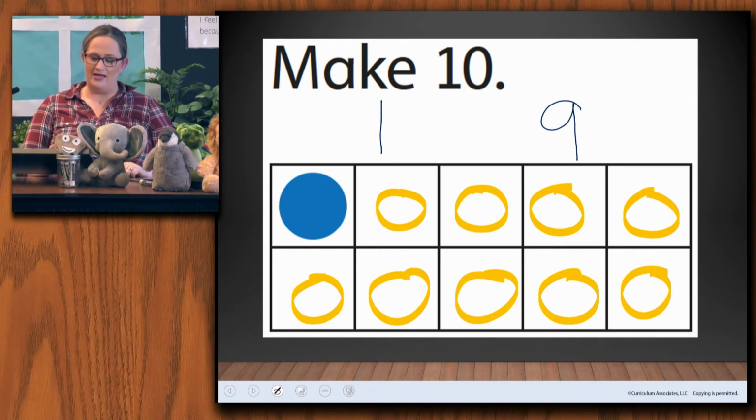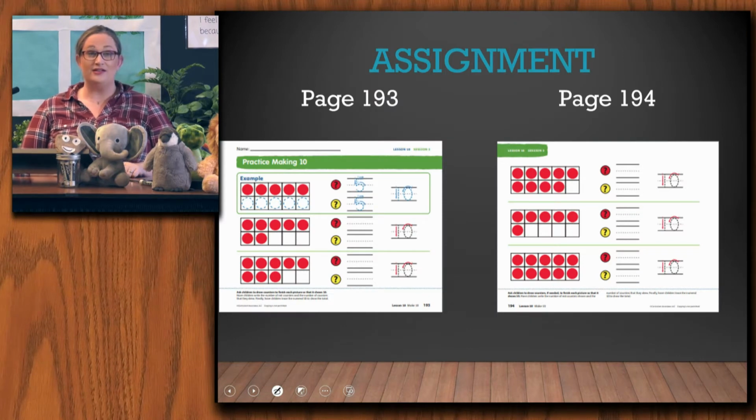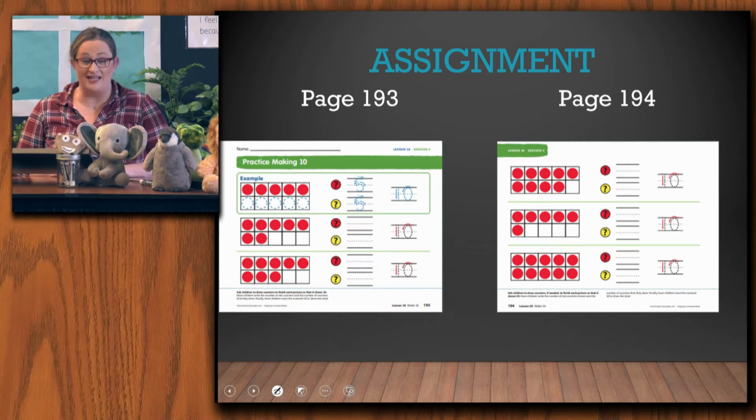Kiss your brain, kindergartners. Here's your job today. You're going to do page 193 and 194. You're going to do more of what we did. You're going to count on and draw circles for the parts that are missing and count the red parts and the yellow parts to make 10. If you don't have a yellow crayon at home, you can just use a pencil. That will do just fine. You're going to write the 2 parts that make 10.